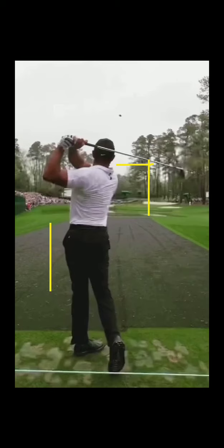Here, one last thing it's really telling too is his finish position. Look how vertical he is right here. Number one, when he was younger, he used to have about that much bend at the finish of his swing. And again, this is all to protect his back and a little more extension.